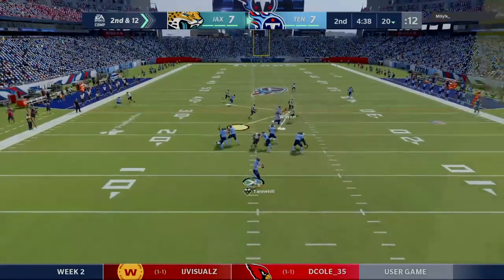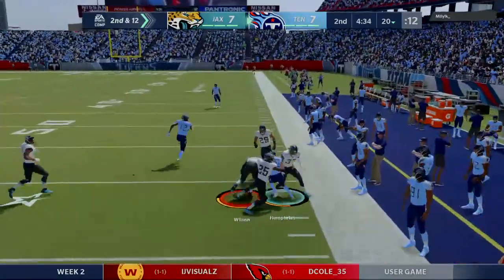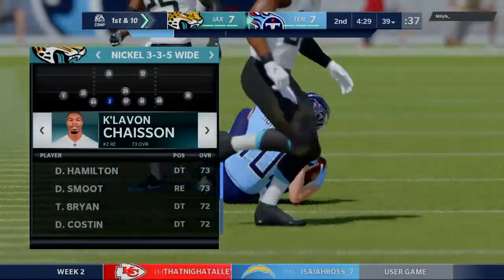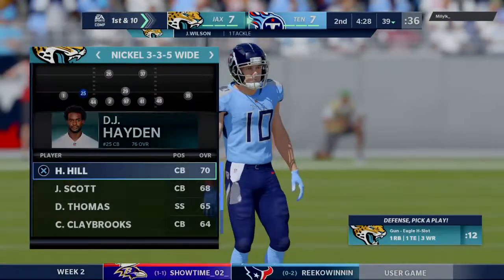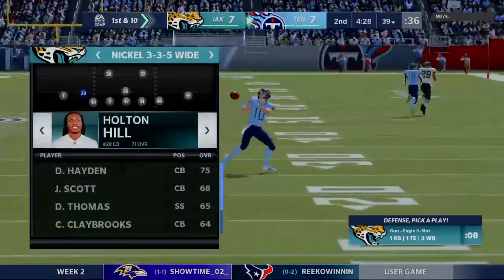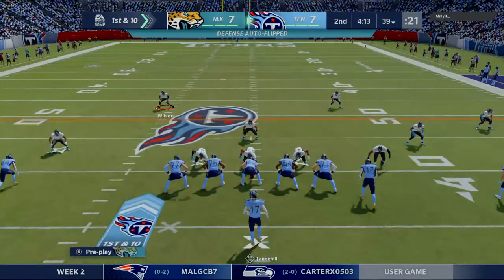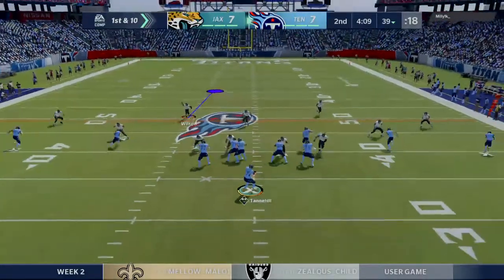Out of the gun, Tannehill. It's brought in by Adam Humphries. And he gets this one just shy of the 40. They'll mark him down at the 39. 19 yards there on the catch and run. And this was a nice example of an offensive coordinator scheming his guy open. Just a little underneath route, just trying to free up some space. And it worked awfully well. Got him not just space, but plenty of room to run after the catch to pick up really nice yardage.